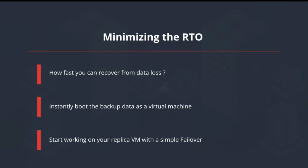Vembu also helps to instantly recover individual files or individual application items from Exchange, SQL, SharePoint, and AD. This will help you to reduce the downtime. For example, if you would like to restore some specific files or a specific application item, you don't need to boot the entire VM. You just restore the individual files from the individual backups.